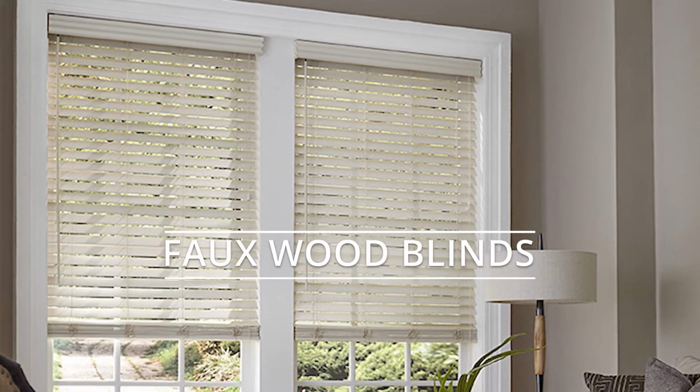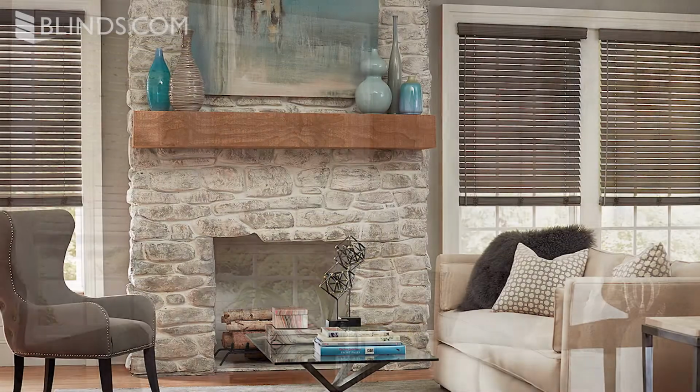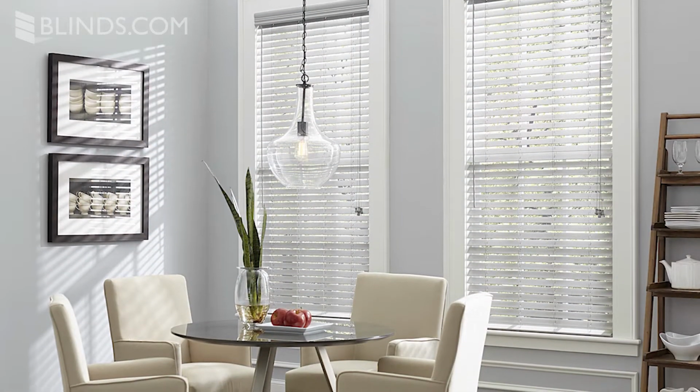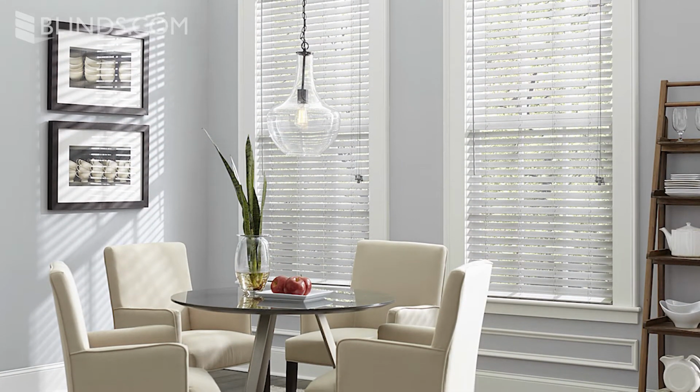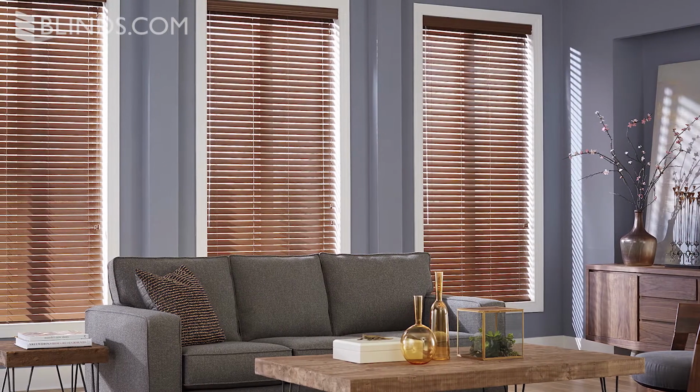Homeowners love faux wood blinds because they provide the luxurious style of real wood, but with greater durability at a fraction of the cost. Thanks to a unique blend of function, style, and price, faux wood blinds are a jack of all trades when it comes to window blinds. You'll be able to match almost any style of decor on any budget. Choose from economy options or premium looks to suit your exact needs.